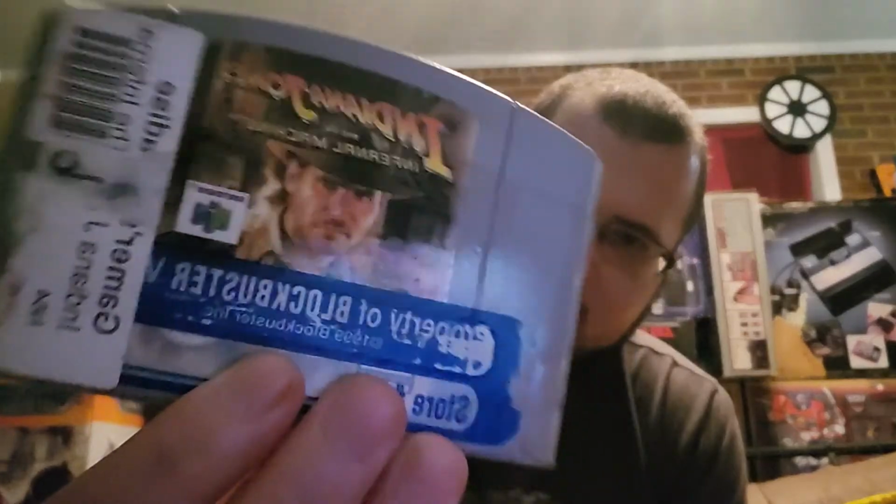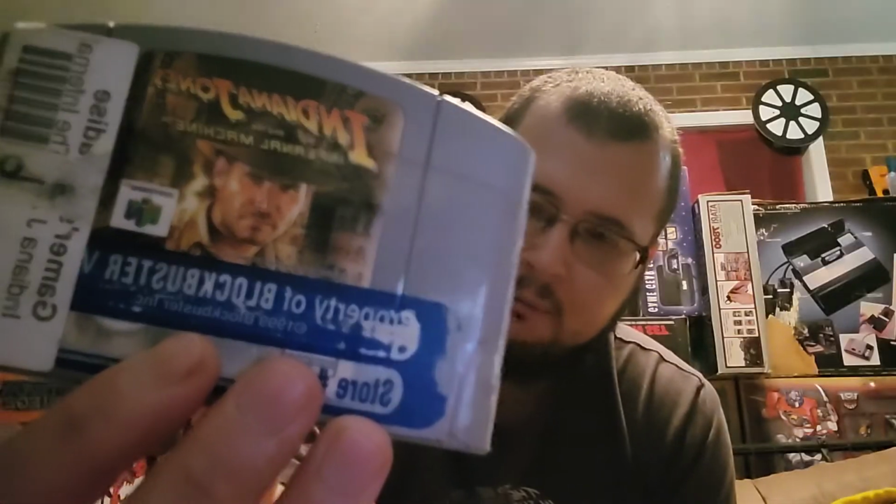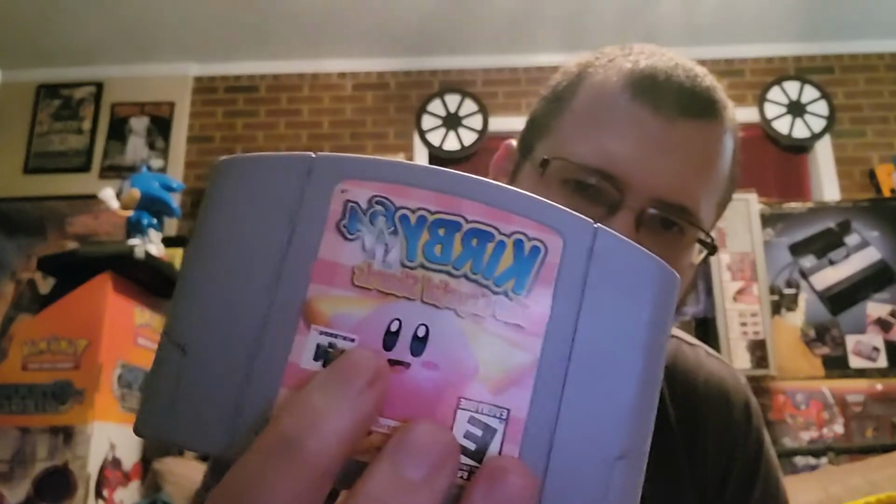Indiana Jones and the Infernal Machine. And yeah, it's got stickers all over it, including property of Blockbuster, but again, suck at Blockbuster. This was actually getting pretty rare though, and I played some of it back in 2012, and I actually kind of enjoyed it. So I might be alone, because I've heard people say that it sucks, and I don't know why. Kirby 64, the Crystal Shards. Really good game. 2.5D platformer with Kirby, so yeah.